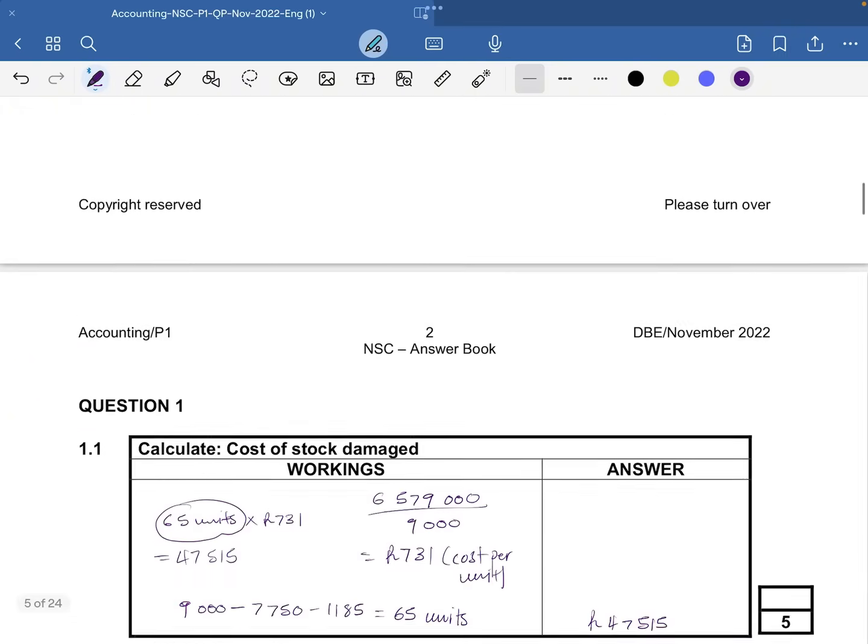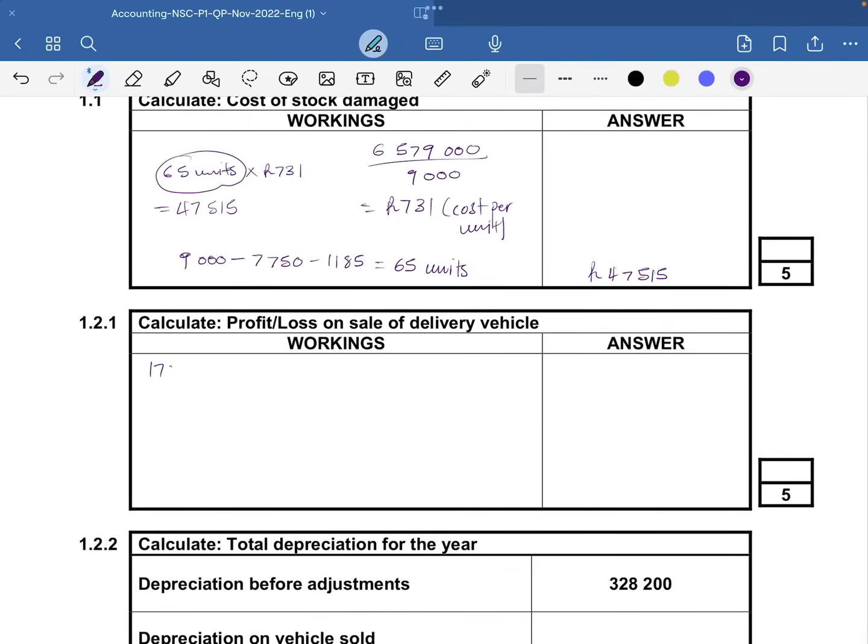So let's just first calculate the depreciation. We're just going to say 170K multiplied by 20% multiplied by 9 over 12. Right, so it's 170,000 times 20% times 9 over 12 months, which is 25,500. Right. So now to get the carrying amount at date of disposal, it will be 170,000, our opening carrying amount, minus the current year's depreciation of 25,500. Right, so 170,000 minus 25,500, which is 144,500.